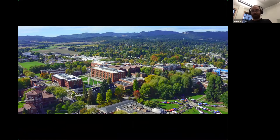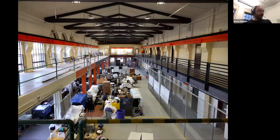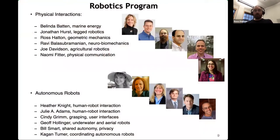So we started basically from scratch with a big empty building that no one really wanted to be in. And we've renovated it a couple of times. This is after the first renovation. We were able to build it out, spruce it up, and move in there. And we've recently done the second renovation, improving the physical plant even further. But Julie Adams will be coming out to give a seminar next month. And so I'll leave it to her to give you the full pitch on what we've done with the physical plant. But in the time I've been here, we have over 12 core faculty across a range of areas in physical interactions and autonomous robots.